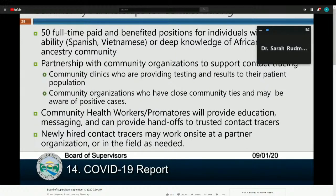So we are about to hire 50 full-time paid and benefited positions that are required to have either bilingual ability in the languages that we need most for contact tracing or deep knowledge of African and African ancestry communities, with the goal to embed these positions in community organizations and in ways that link them to all of the resources, the deep knowledge, the connections that those organizations already have, and find ways to make sure that they're benefiting the organizations themselves, as well as drawing on that knowledge to benefit the communities they serve. We'll also be working closely with Promotores to provide education, messaging, and handoffs to these trusted contact tracers as the new cases and contacts are being identified.